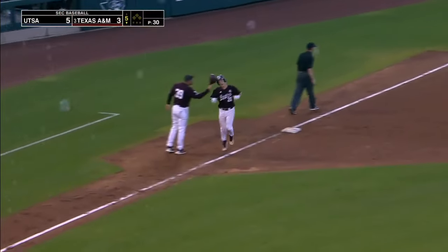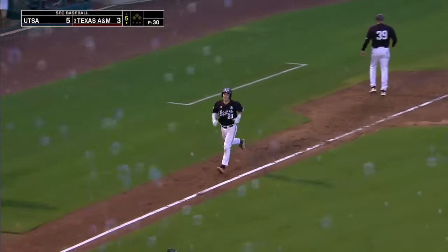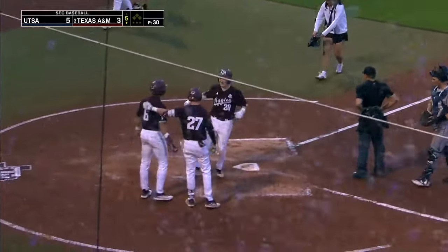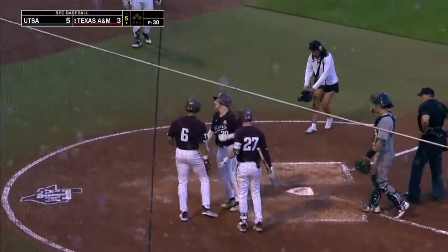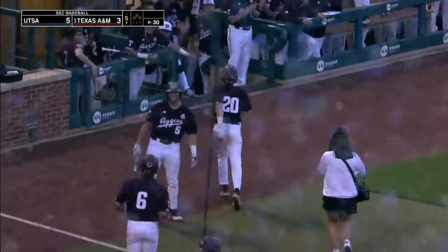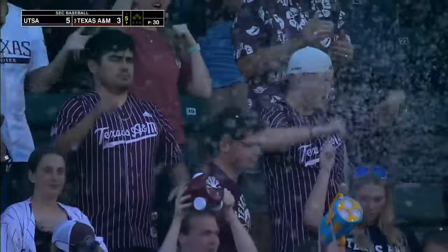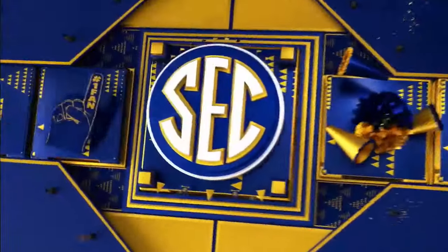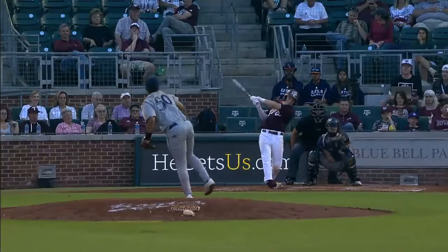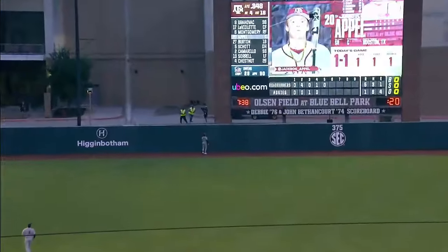People talk about this top 3, but you better start talking about the top 4 in this order. Jackson Appel continues to have a fantastic season for the Aggies. He's caught extremely well. His at-bats are competitive. And you mentioned it before the broadcast, Andrew. It feels like sometimes these pitchers get through the top 3 of the A&M order, and they're like, okay, I can finally relax. You better not with this guy in the batter's box.